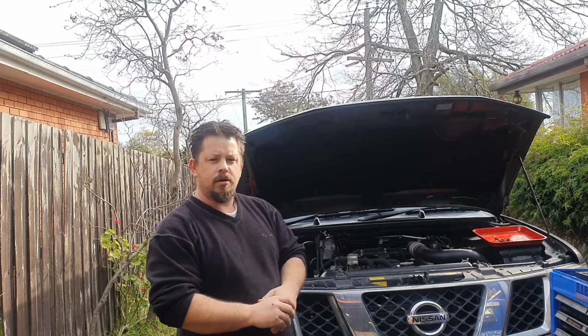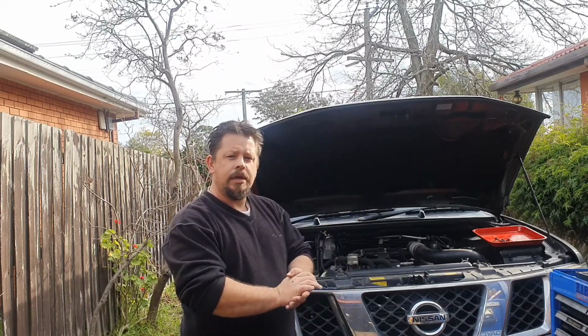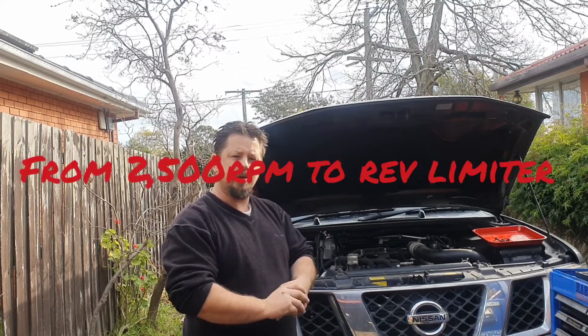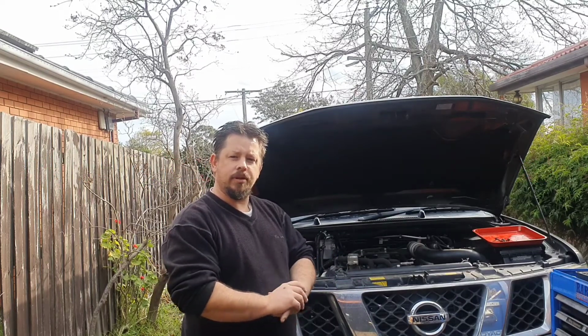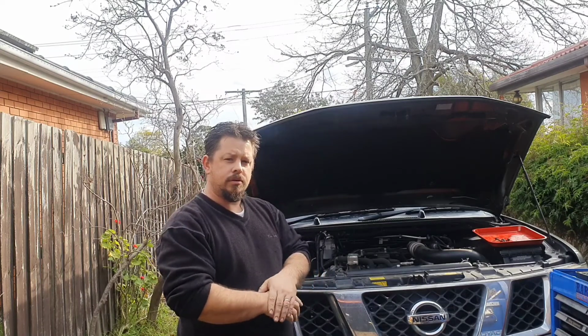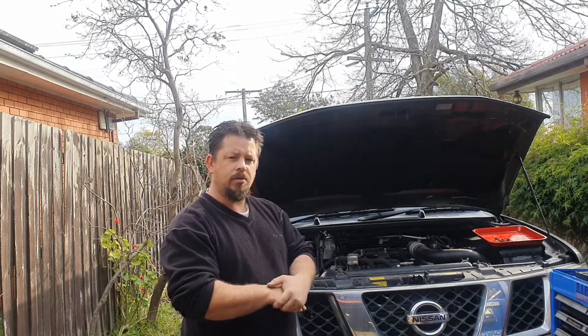So the big boss, aka the wife, it's her rig, driving the kids to and from school and the supermarket. It gets to between 3,000 and 4,000 RPM, and it starts hunting or starts like it's hitting a rev limiter, sort of backwards and forwards. Now this happens under full load, or under not quite so much full load, but under a fair reasonable amount of load.